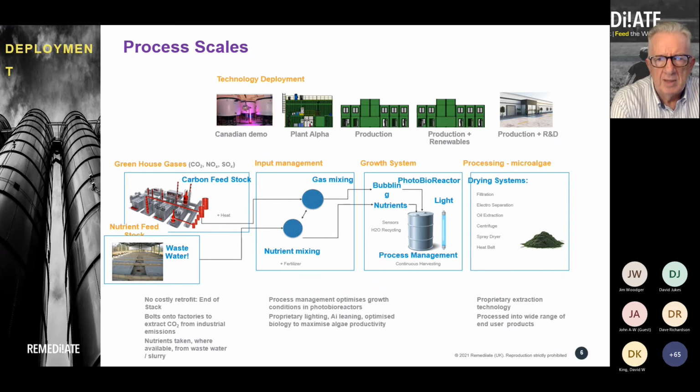We scale. We have built this using the Danish model, so it's in modules. We can go from small to very large by just adding more modules. So the scaling is not a technology issue anymore. It's an engineering issue about how we connect the infrastructure together, which is not something that's tremendously difficult to overcome. So I say we bolt onto the end of the stack, and we just take the raw gases. We have a project running now with a power generator in South Wales, CIMEC Atlantis, and we're scaling up now. The engineering is going on now to take 10,000 tons an hour of raw flue gas and convert that into biomass. Next slide, please.